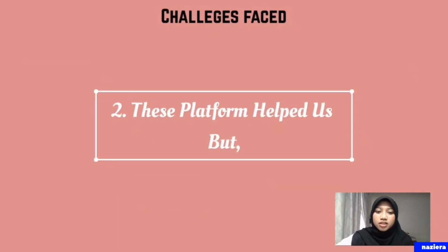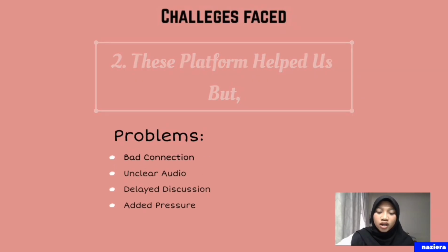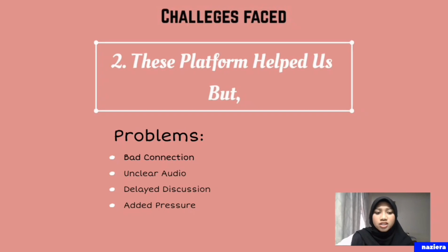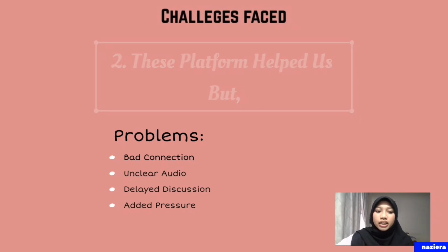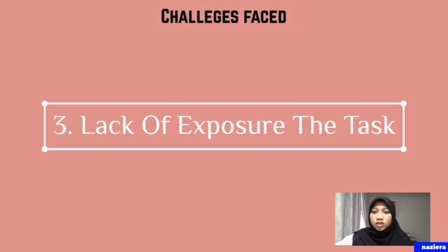Even though these platforms helped us to communicate from a distance, there were some problems. Sometimes we had bad internet connection, unclear audio, and it was hard for everyone to focus at the same time. This issue made our discussion less effective and delayed our decisions. It also made it harder to divide tasks and share ideas, which added pressure to complete the project on time.